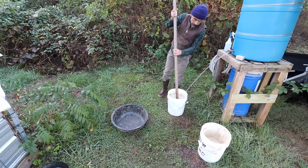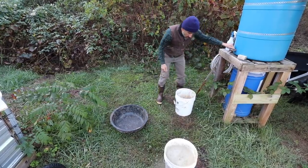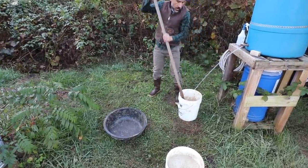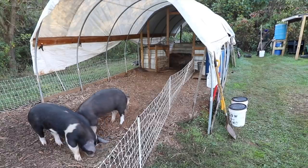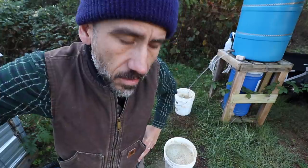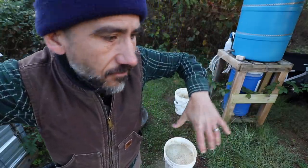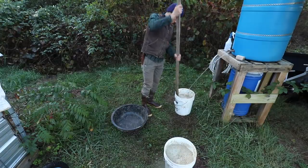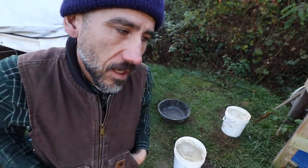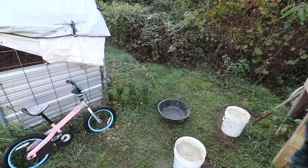We got more feed yesterday. We're just filling up their feed buckets for the next few days. We soak all their feed. I guess that's one of the reasons I don't just fill up a giant feeder trough and let them have free choice feed, because we soak the feed. I think it just helps them digest it better. It kind of ferments their feed.